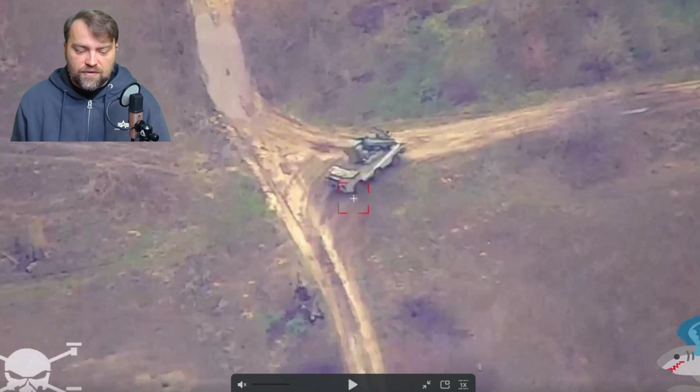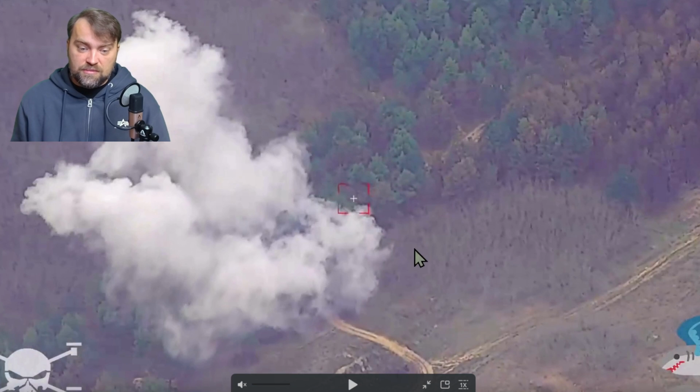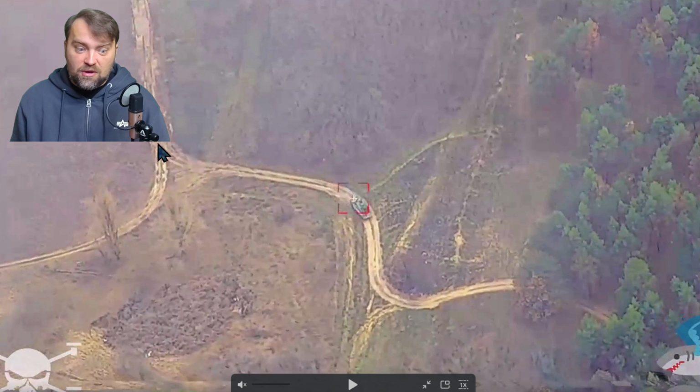Also, the Russian air defense system Osa was destroyed. This is clearly the southern part of Ukraine, probably near the Krynky village. I may say it almost 100% because of the ground and the trees, which you may find close to the Dnieper River. I'm from Kiev Oblast, and we have almost the same areas.